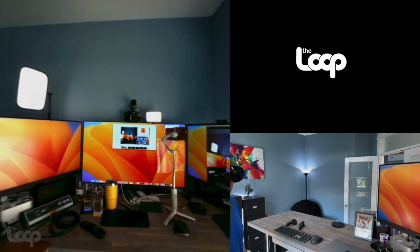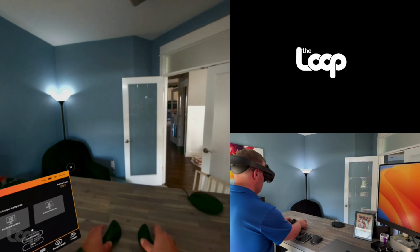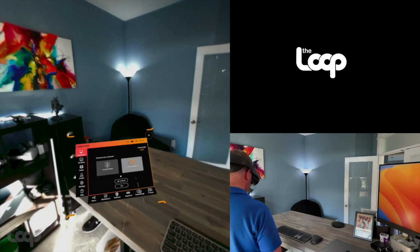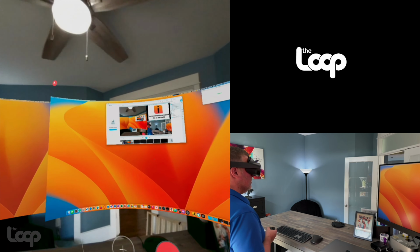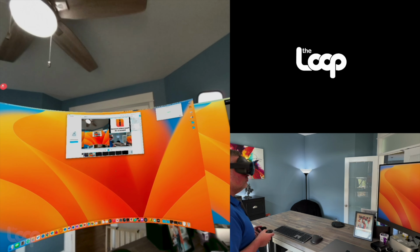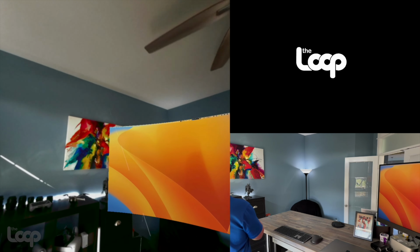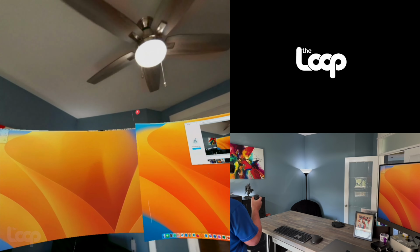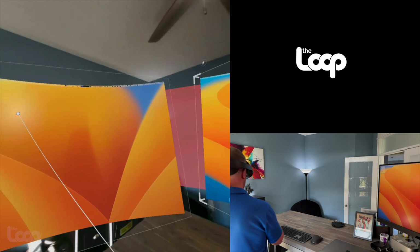So now I've switched over. I'm going to do another demo. I've got it connected to my Mac Studio. So I'm going to pop this up, and you can see I've got my Mac desktop, and that's actually where I'm recording this YouTube video as well. So you can see that I've got that software running, moving some windows around, getting them oriented.